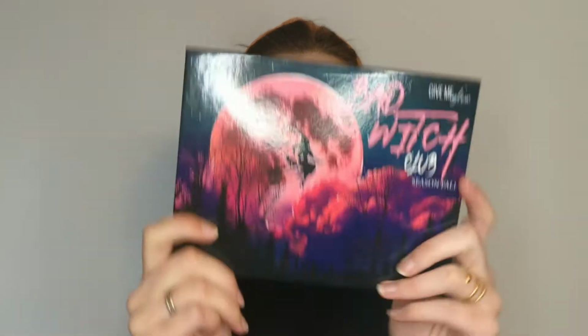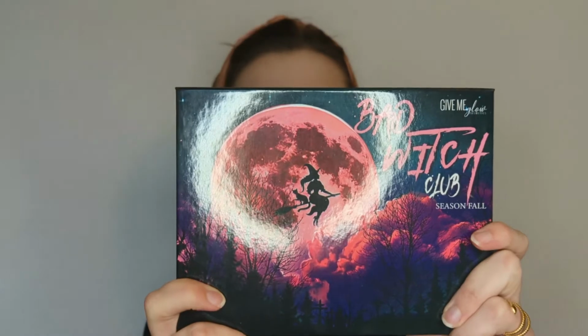So today I'm very excited. I'm going to be trying the Bad Witch Club palette from Give Me Glow Cosmetics. I know other larger YouTubers have done first impressions and reviews on this palette. I have not watched any of them, so I can give you an unbiased opinion of this palette. So if you're interested in seeing a demo of this palette on my eyes, and in hearing my first impressions, then please keep on watching.